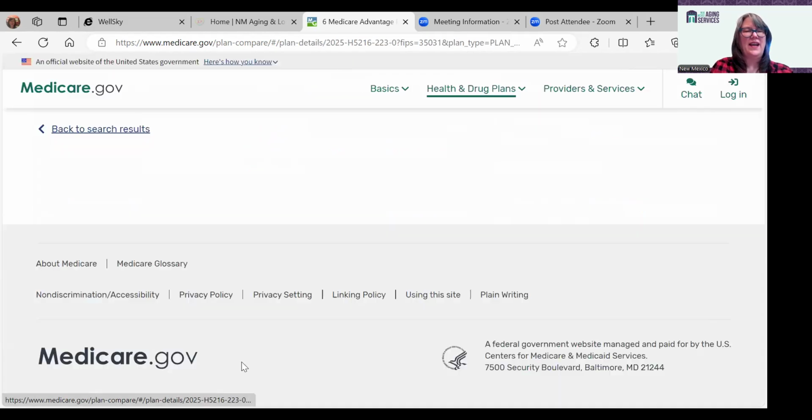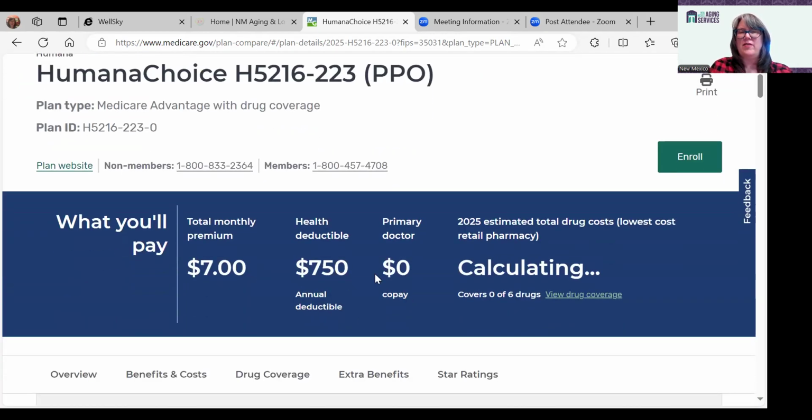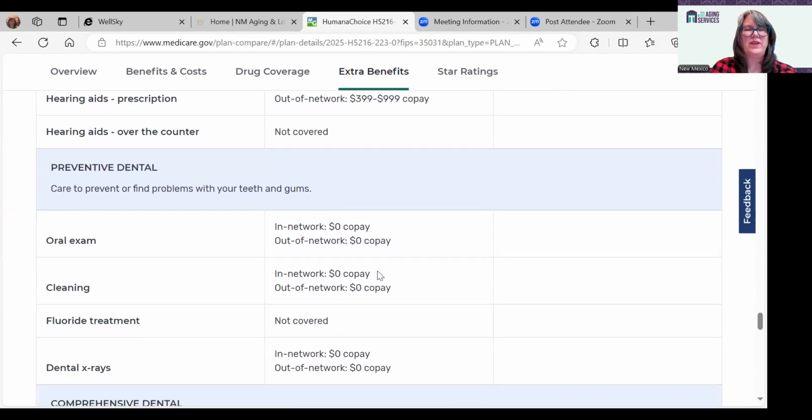So let's look at the plan details and see how this plan is different from the Humana plan we were looking at just a minute ago. So we've got that base information. It covers all 6 of the drugs, just like the other one. So let's go look at those extra benefits again and see what they're doing with dental, vision, and hearing. So it looks like it is mostly the same on hearing, although I noticed that on this plan, instead of $700 to $1,000 copays for hearing aids, this one is $400 to $1,000 is the range. So that looks like it's a better benefit already.